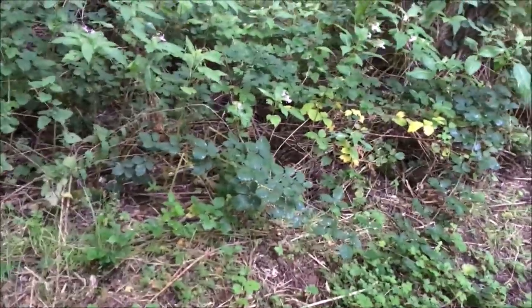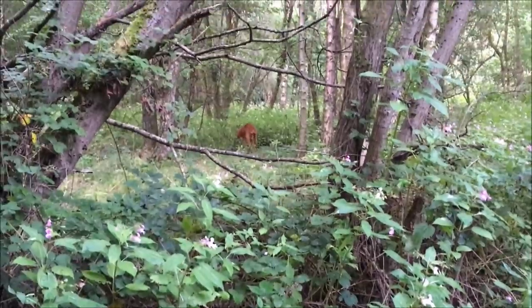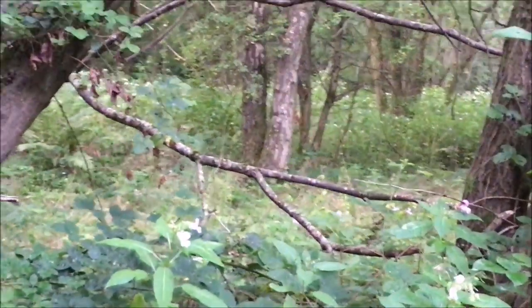There's a wee deer just hiding in here. Look at him. Can you see him? Hello. Oh. He's dead timid, look. And he's off.